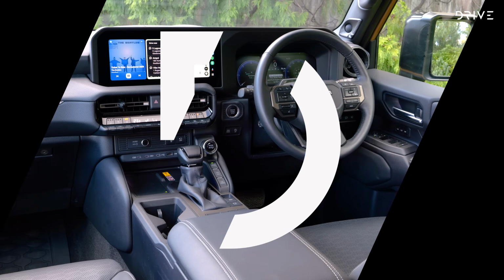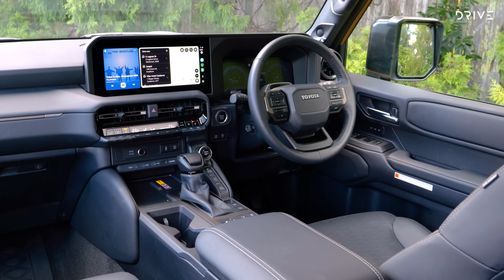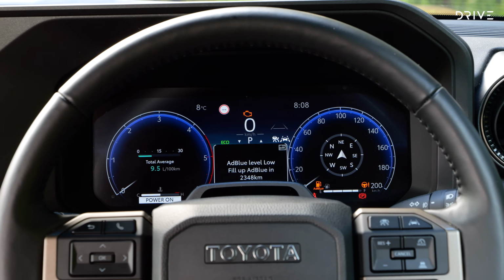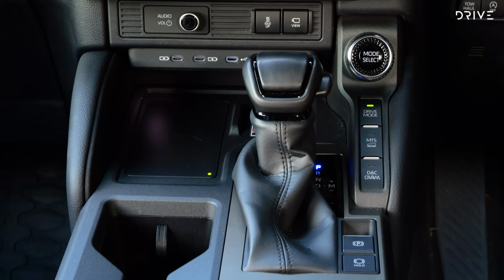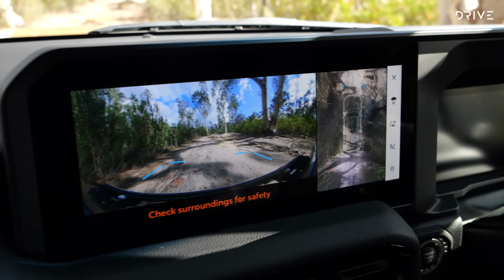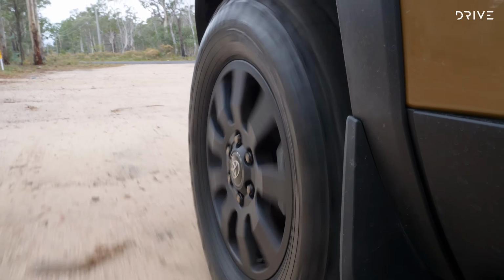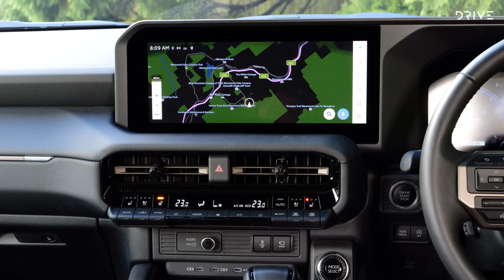On the inside of the LandCruiser Prado Altitude, you do have a high level of standard equipment. This includes things like a heated steering wheel, 12.3-inch digital instrument cluster, and carpeted floor mats. There's leather accented seats that are heated and ventilated, and they come with electric adjustment and memory. There's also a dual zone climate control system, 360-degree camera, but this model does miss out on tire pressure monitoring, which is strange considering the off-road focus of the Altitude. The center console is refrigerated, however, in this model, and there is an upgraded 14-speaker JBL sound system.